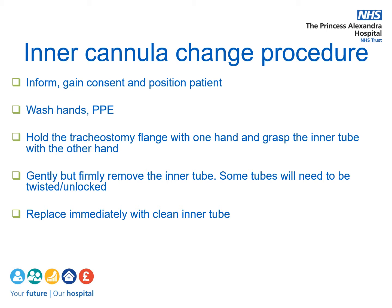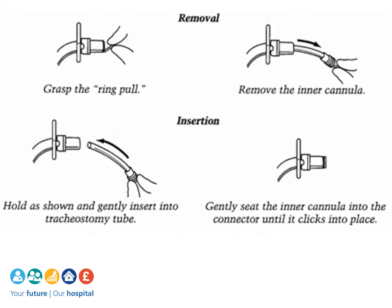Gently but firmly remove the inner tube. It will be locked, so you may encounter some resistance initially. Some tubes will need to be twisted to be unlocked, but we don't commonly use those tubes at Princess Alexandra Hospital. And then you want to replace that immediately with an inner tube that's clean, so have that ready. Here are the steps.